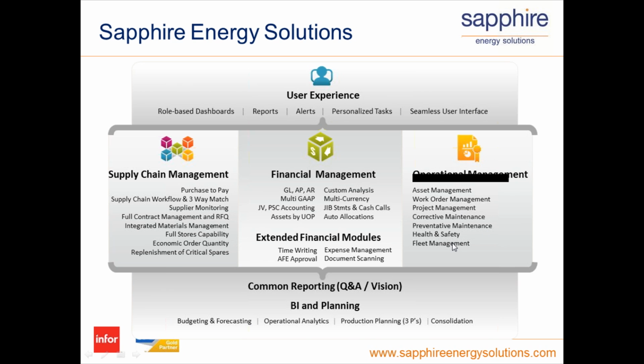The piece at the end here, which we won't focus on today because it probably isn't relevant for too many people: when we have clients who are operators of assets and they're in production, one of the things that's often required is to be able to provide asset management, work order management based around preventative and planned maintenance, and that's what the operational management piece is all about. And the supply chain management and operational management sit within EAM.